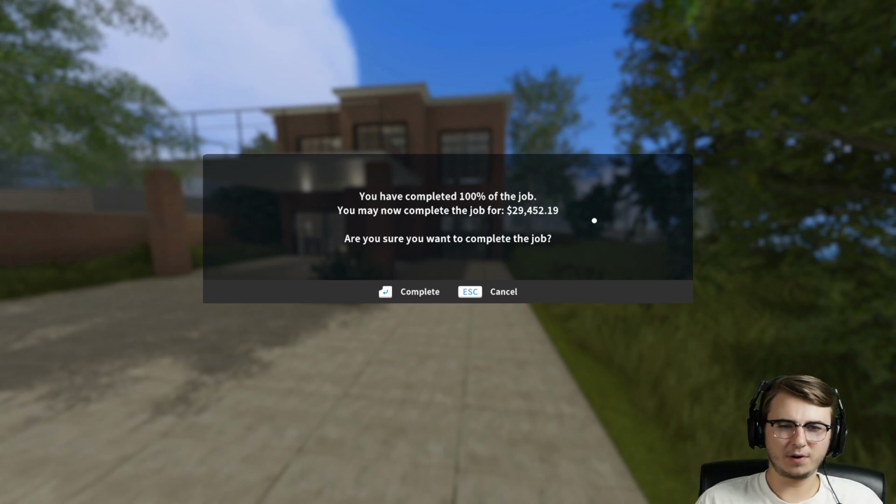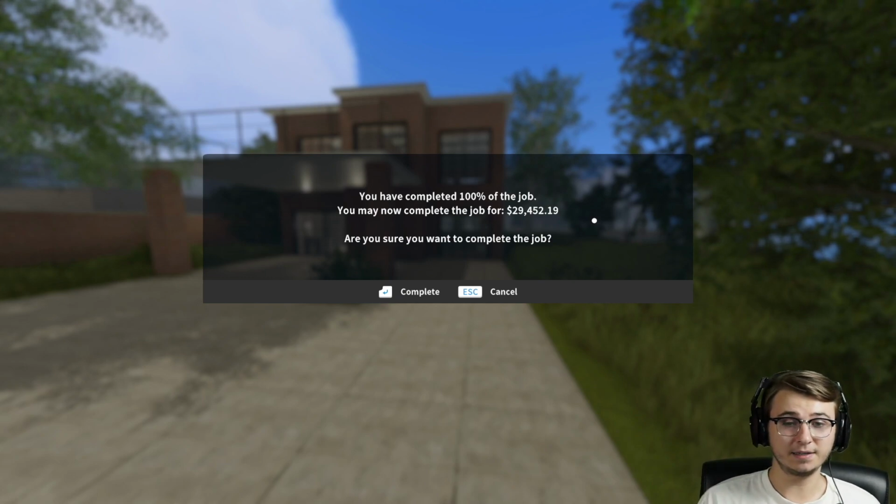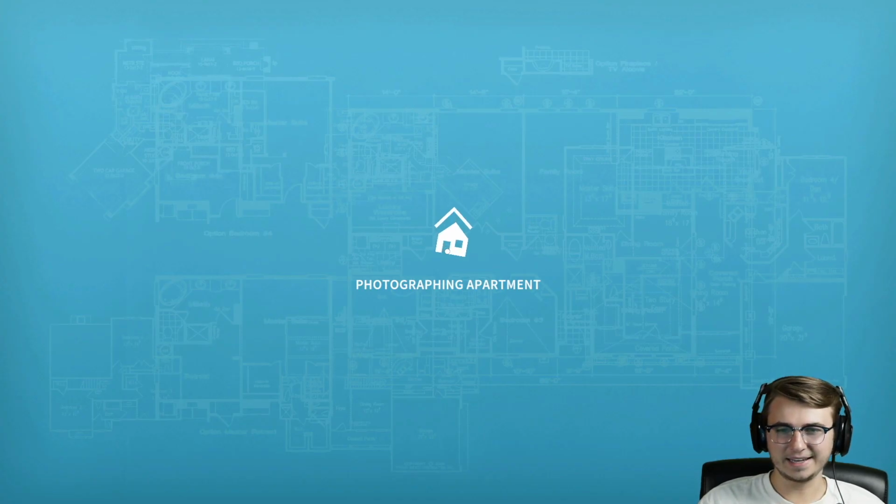All the jobs so far have been paying us around the same amount, it seems, as well. I think this is the third, maybe the fourth one we've done that we're getting paid like 29 G's to complete. Not complaining, of course. I just thought it was kind of interesting, you know? But let's go ahead and complete it.